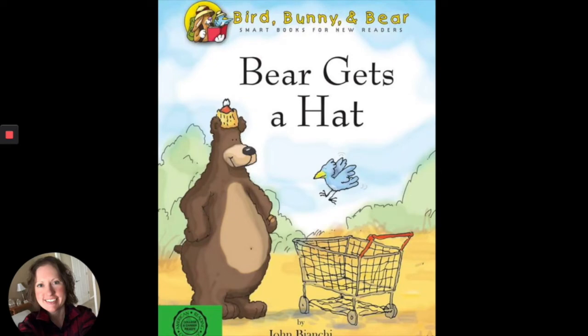Let's read a story together. I found one called Bear Gets a Hat. It reminds me of the word work lesson that we did earlier this week when we studied the at word family.